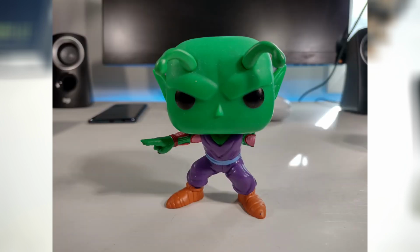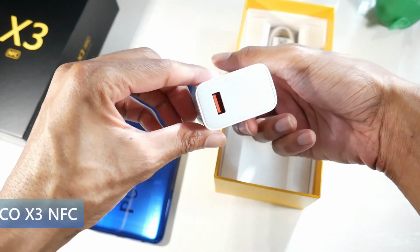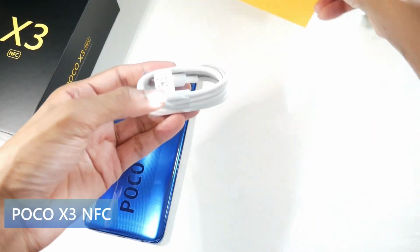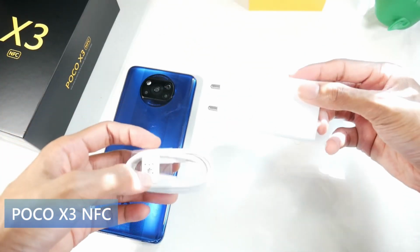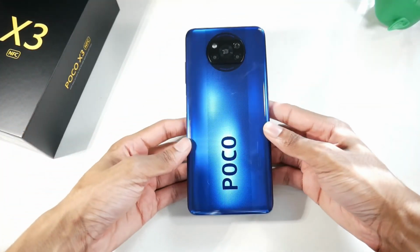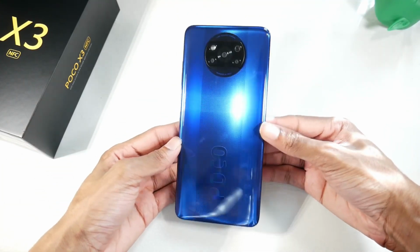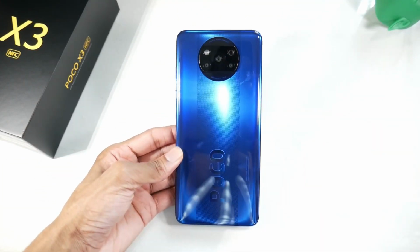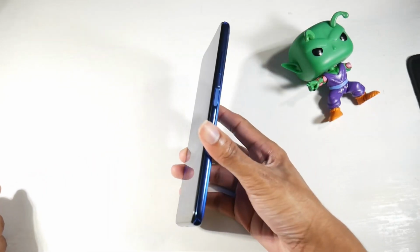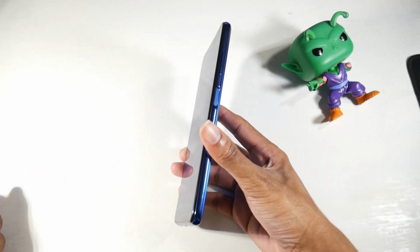Next is the POCO X3 NFC. Now this costs around $250 on Amazon right now, and again, all links will be down below. This phone also had excellent battery life, and it had a 5,160 milliamp battery, and it was awesome on battery life. I mean, standby time, you cannot kill this phone in a day at all. It was really good. I really enjoyed it, and the rest of the phone is great as well.